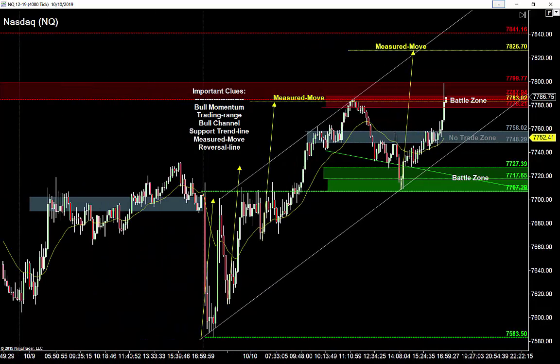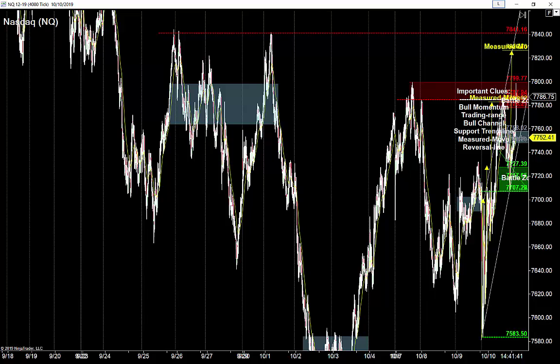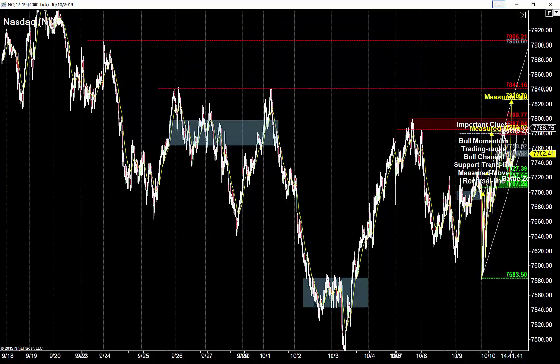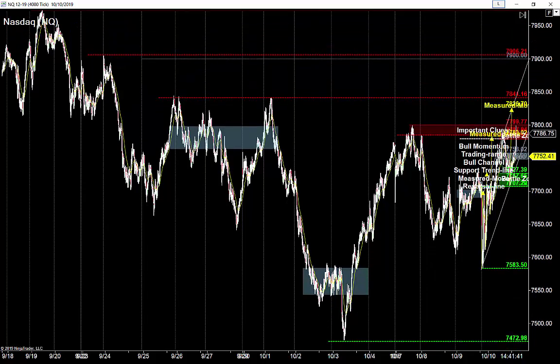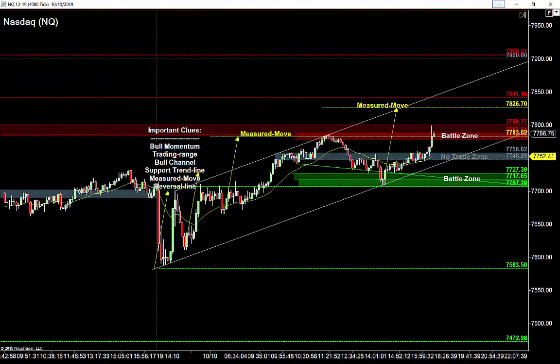Now, where are these buyers trying to go at this point? We got one more major top up there, 78.41. That is the next major top. If things really get crazy, you've got that big round number and that next top up around 7,900. So those are the key levels here as we go higher tomorrow.